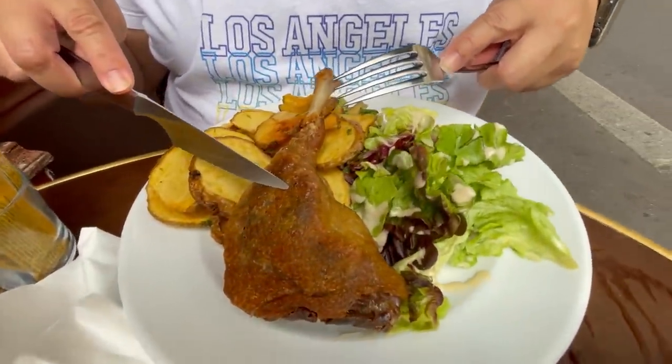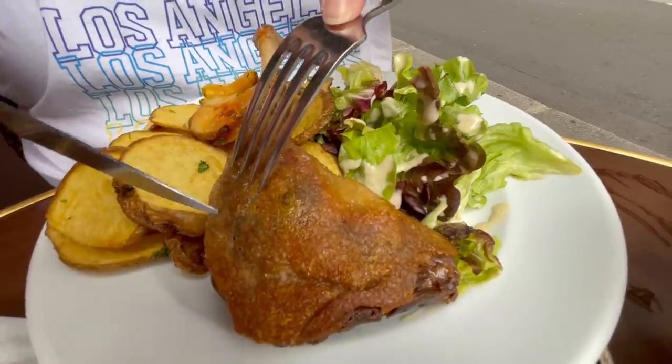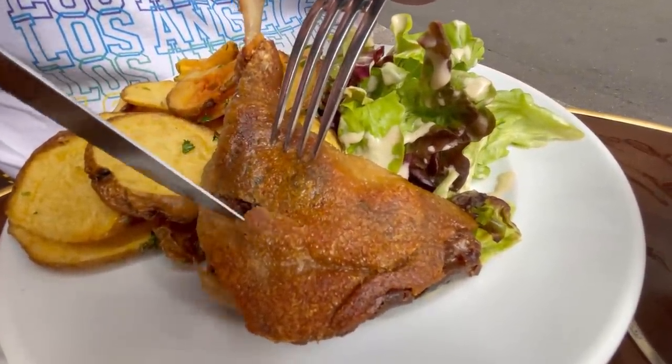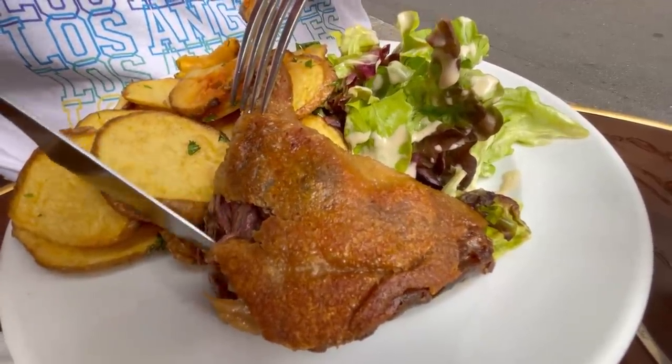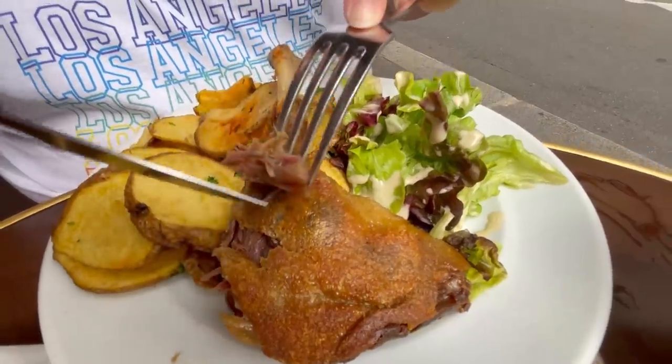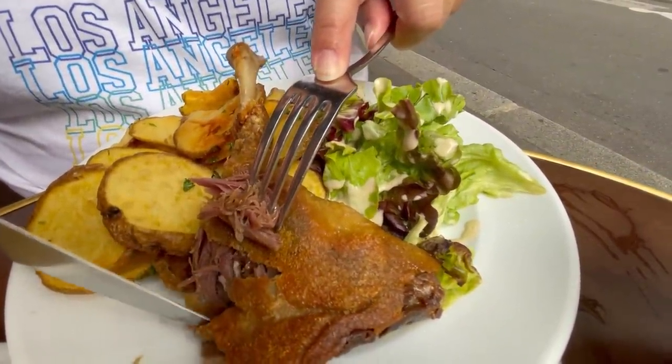Recommended, we got the duck confit. It's cooked in its own fat for hours. This is what it looks like. It smells really good. Let's try this out. You can see that crunch in that skin. There's the duck. Get a little bit of that skin right here. Got a little bit of the duck and the skin.